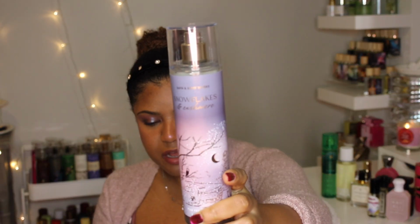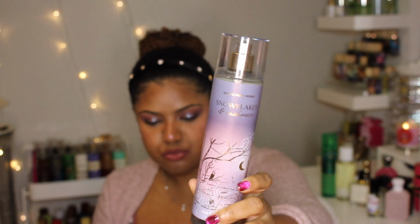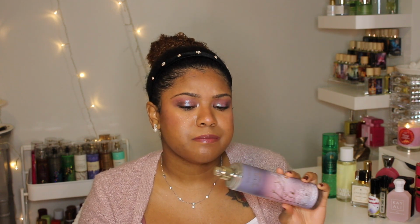Another scent that I have been obsessed with, Snowflakes and Cashmere from Bath & Body Works. I feel like these two would go amazing together. This to me would be the ultimate cozy around the house, chill day, rainy fall day, shopping, running errands type of combination. Snowflakes and Cashmere reminds me a lot of Sweet Whiskey. And I think that's why I love it so much, because they just kind of are interchangeable to me in a way.